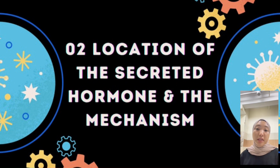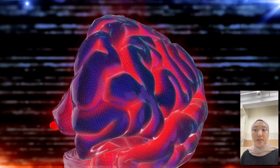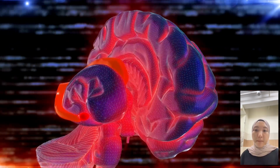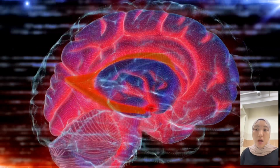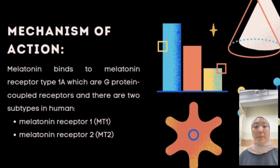Second is the location of the secreted hormone and mechanism of action. The hormone is produced by the pineal gland in the brain and synthesized highest at night, stimulated by neural input from a structure called suprachiasmatic nucleus in the hypothalamus. Melatonin binds to melatonin receptor type 1A, which are G protein coupled receptors, and there are two subtypes in human, one melatonin receptor MT1 and two melatonin receptor MT2.